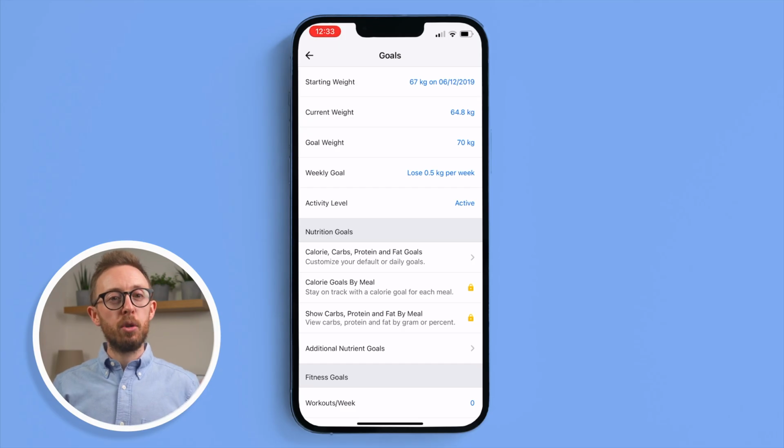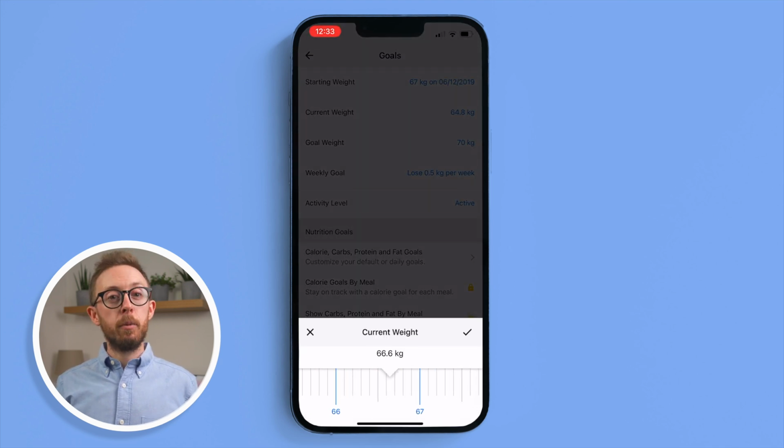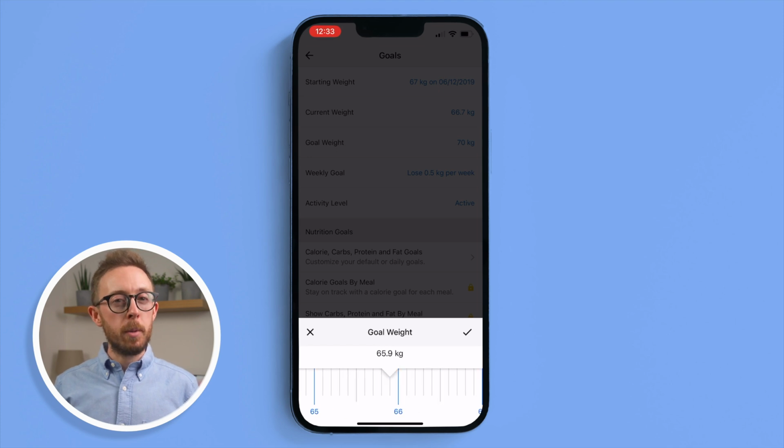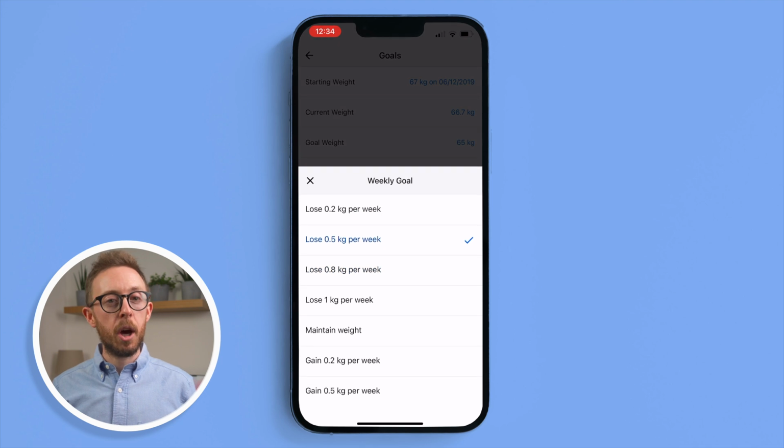It's easy to set goals on a range of factors, including weight, nutrition and fitness. This can be helpful if you're looking to improve your diet quality or gain muscle. Premium will also give you a breakdown of your diet and show you which foods were highest in carbs, fats and protein. This can be handy if you're trying to follow a specific type of diet.